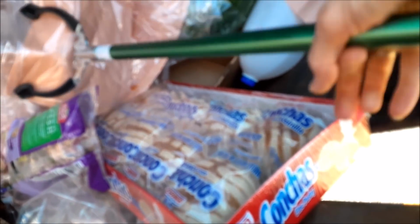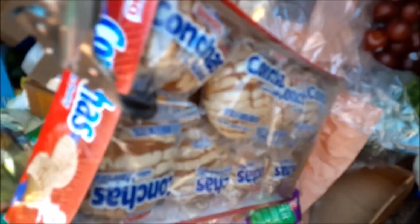I want these baggies. Here we go. Oh, look at that, a whole nother box. And a whole nother box back here. Look at that.